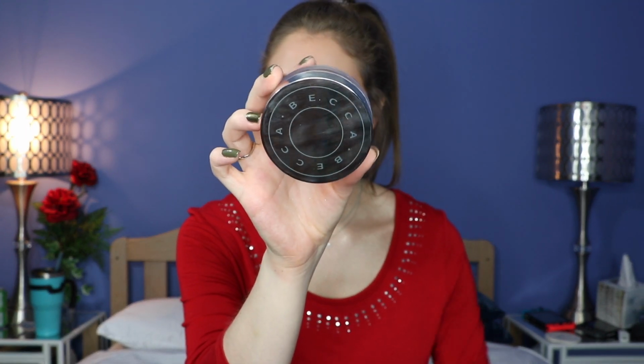I really like this setting powder. Here is what it looks like. The packaging is really nice. The setting powder is just so strange, you guys. Anybody that has spoken about this powder knows how odd it is. The powder feels like water on your skin. It's so odd, but it's really cool.